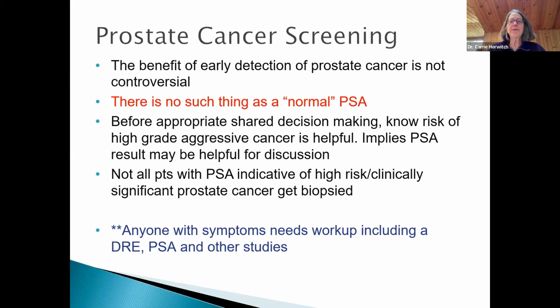And before you actually talk about the shared decision making, you should have some idea of the risk of a high-grade cancer, and that's where these risk stratification tools can be helpful. Not everybody who has a high PSA actually has prostate cancer. There are a lot of things that can give you a high PSA. There are prostate cancers that will not cause death or morbidity. And so again, there's a lot of information that will need to be discussed should you get an abnormal result and do a risk stratification and see should this person go on for more testing.